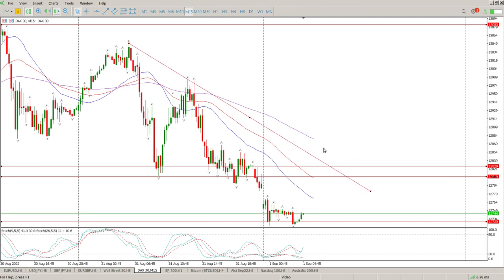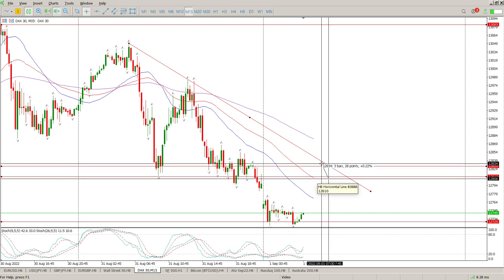So this is kind of the setup that I'd be looking for on the 15-minute. I'd look for some sort of structure here at 12,829 and 12,810. That is a shorting opportunity. The trend is down. I want to go with the trend, which is down. So that's my shorting opportunity up there. Ideally, I want to keep that.